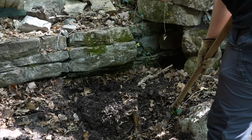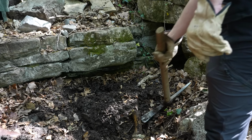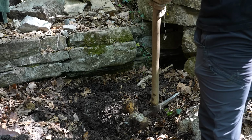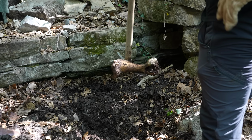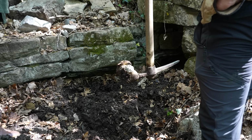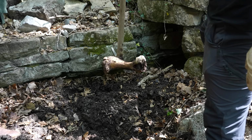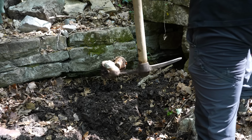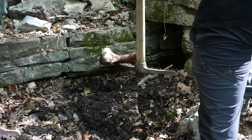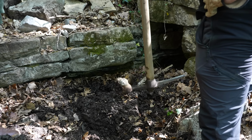Whoa! No, is that what I think it is? Ew! There's a bone. I don't want to look at it. That's giant. Is that from a dinosaur? No. Throw it away. It's gross. What is that from? A cow or something, probably. Probably. Oh. What do you do with that?